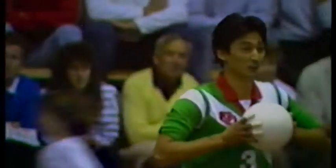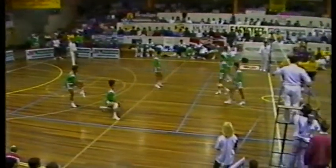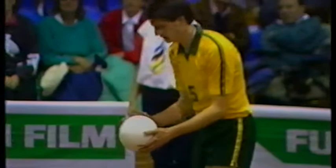Dual Olympian number 3 for Japan, Iwashima. Attacking serve again. Short ball. Expecting to go into Craig Buck, but it went out to Michael Roy. The crowd really appreciating that fine precision spike there by Mike Roy.